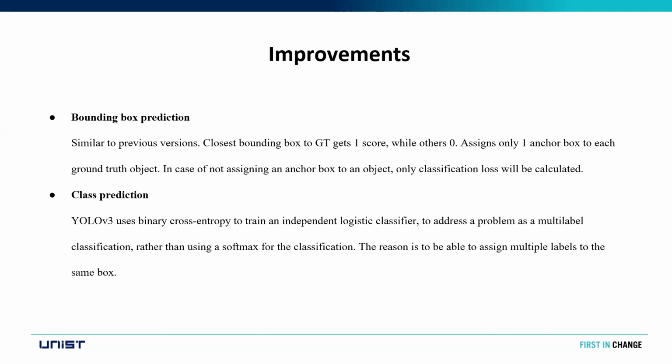First, similar to YOLO version 2, they used bounding box prediction. In YOLO version 2, the closest bounding box to the ground truth gets a score of 1, while others are assigned a score of 0. And in case of not assigning an anchor box to any object, only classification loss was calculated. And for class prediction, YOLO version 3 used binary cross entropy to train an independent logistic classifier. It was to address the problem as multi-label classification, and it was used instead of softmax for the classification.